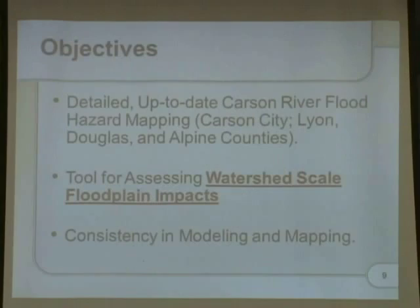That's another one of the objectives. We're looking for detailed, up-to-date flood hazard mapping for the Carson City, Lyon, Douglas, and Alpine. And then we need this tool. We can look at watershed-scale floodplain impacts.